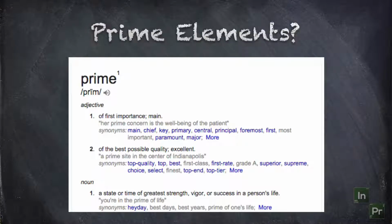All right, so what are the prime elements? When I say the internet marketing prime elements, what does that mean? So I went to the good old dictionary and I looked up the word prime, and all of the different definitions of it fit perfectly with what I'm looking at.